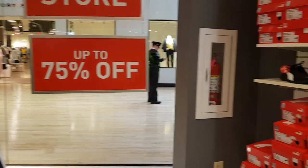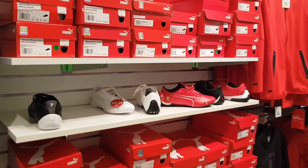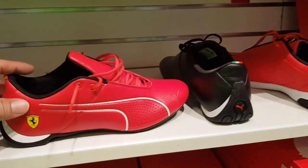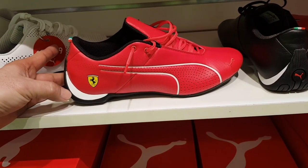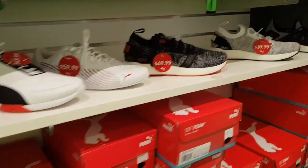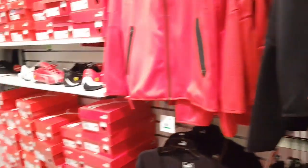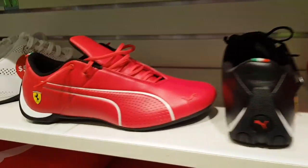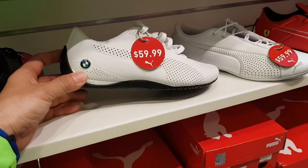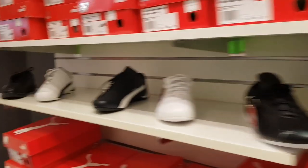Up to 75% off. This is the Puma store. They find out the price. This one looks nice. Puma. I like this kind of style. I like this one, looks nice. This one is $59.99. But this one looks nice too though.